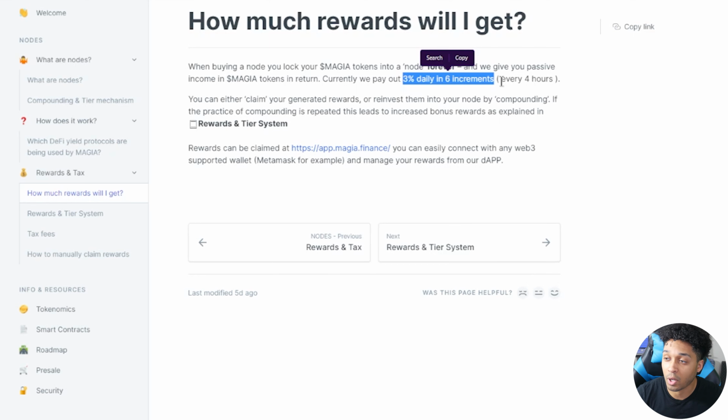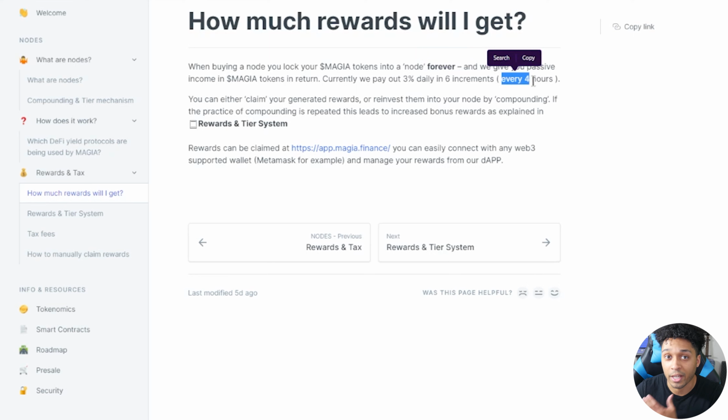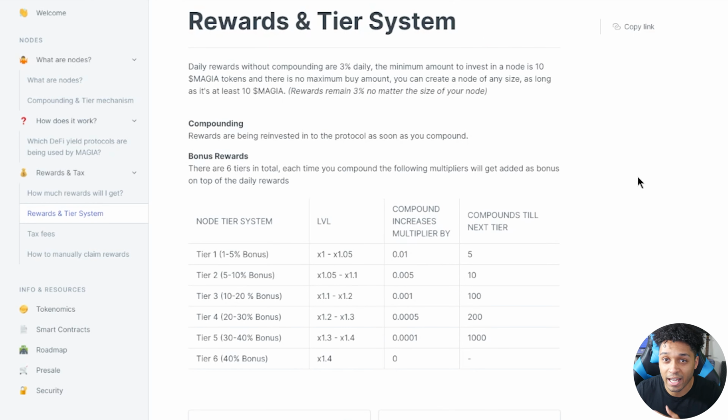I always like projects that do pay out incrementally. Something like Starnodes, they pay out, it seems like every minute or so. I'm always updating it and I see more rewards, which is really awesome. Another thing that's really interesting is that they have a compounding system. So basically 5 compounds get you a certain percentage boost into your rewards. Very similar to something like Universe.